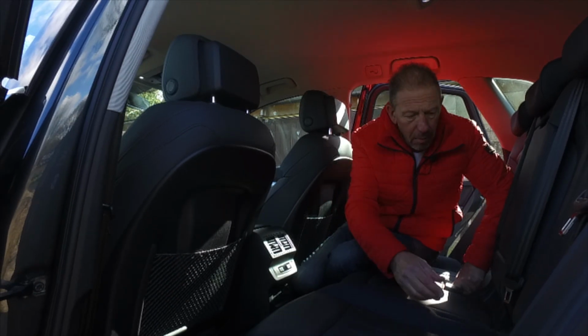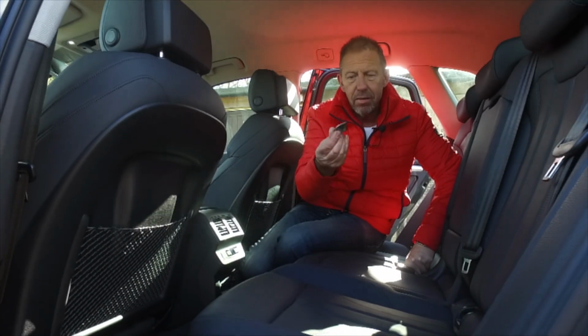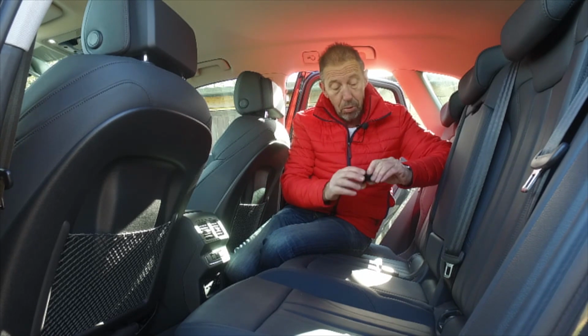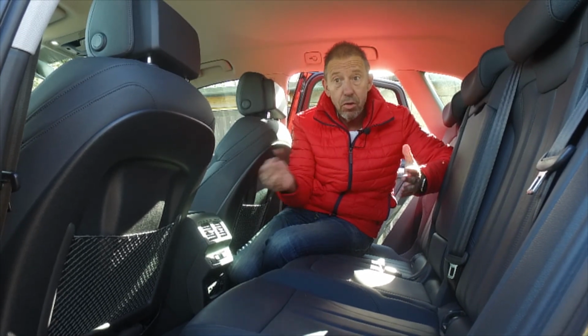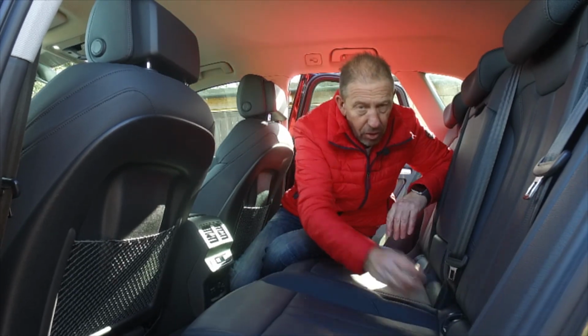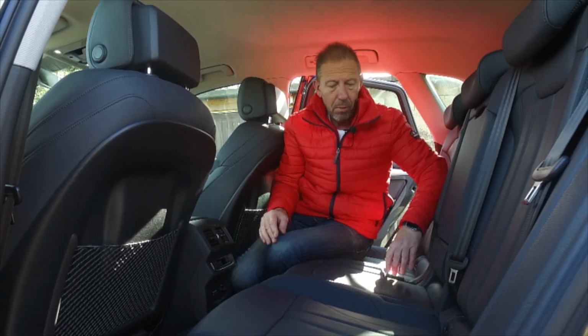You do get the obligatory Isofix points, and these ones are the pop-out Audi plastic versions. So these will pop out, you will lose these, and I just think it's a marketing ploy by the motor manufacturers that in three years' time when you trade this in for another one, they're going to charge you for another pack of these. I think they should all be on springs or just do away with them. There's no real point to them. So I'm going to put that one back there.